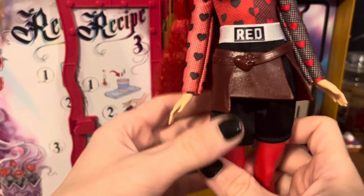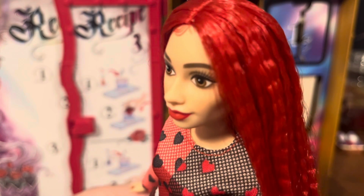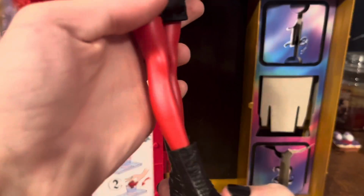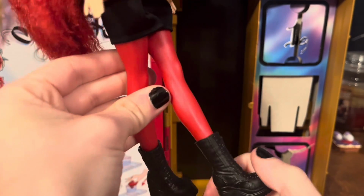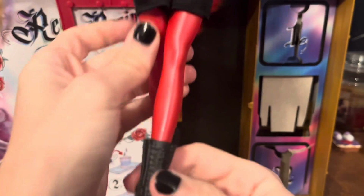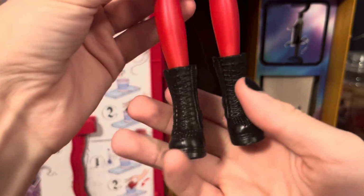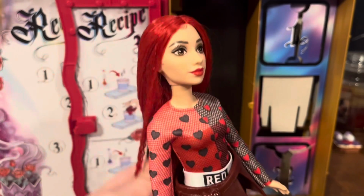So there's that. And then these molded on tights, which, listen, I had DC Superhero Girls and My Little Pony Equestria Girls growing up, so I'm very used to molded on tights at this point. They have a little bit of a sparkle in them, so honestly, I'm fine with it because if you're going to do molded on tights, might as well make them sparkly like that. And then we have the same boots as before, but just black, no red painted details. What I mean by the same boots as before, I mean as Record Red. So yeah, now let's compare her to my core Red.